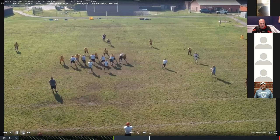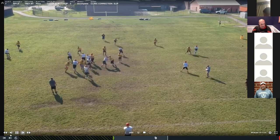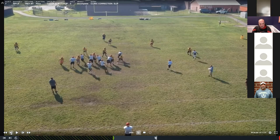Okay. While we're doing this, our tight end is running his pop. He's running bubble. We want with clear out. All right. And play with that. Look at that. Okay. See how he drops that linebacker?